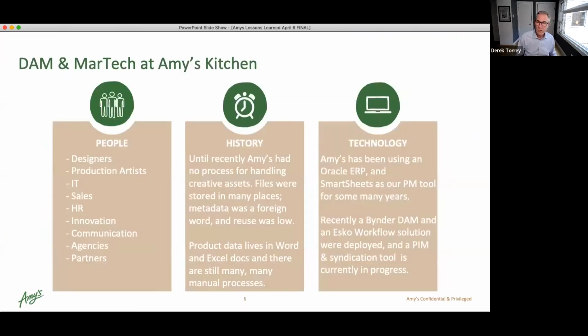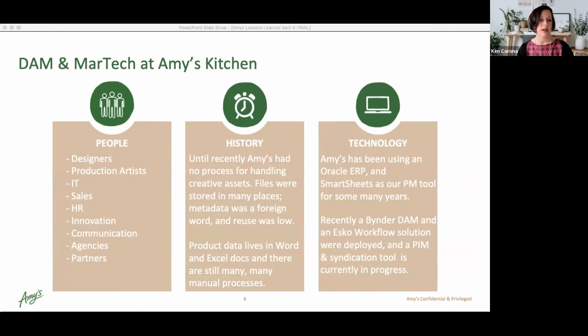So Kim, why don't you tell us a little bit about the state of things when you got to Amy's, so that we can give a baseline for the audience of where you were in terms of maturity when you started. So the creative team is pretty small but mighty, and we sit within a pretty good mid-sized organization of about 2,800 people. We do all of our in-house creative work. We're just now getting to a growth point where we're bringing on agencies, but we have a pretty wide array of people we're dealing with, from designers to production artists, and you see the whole list there.